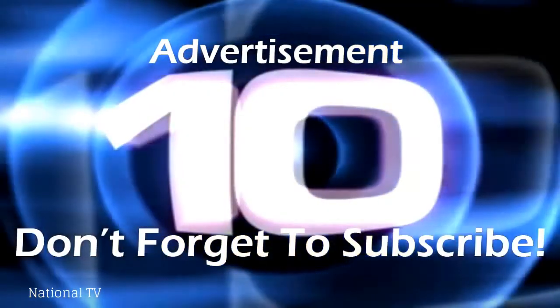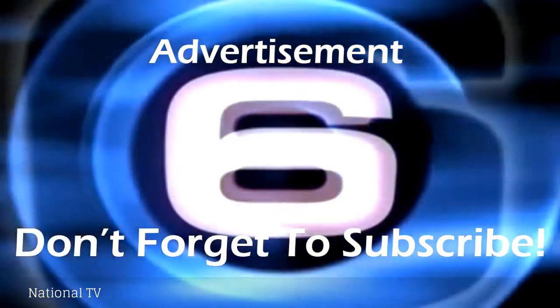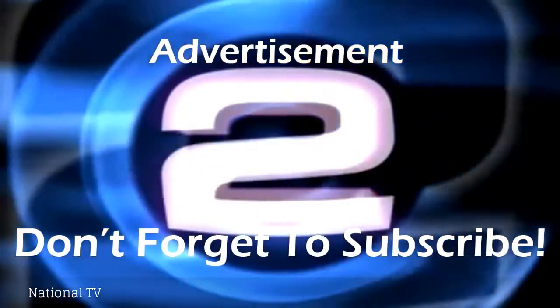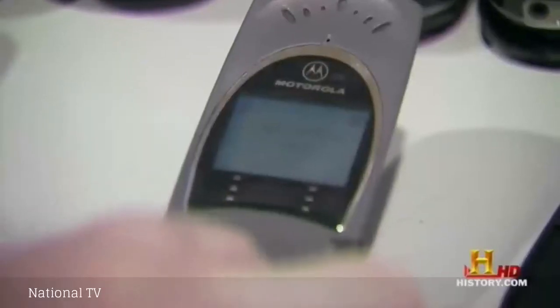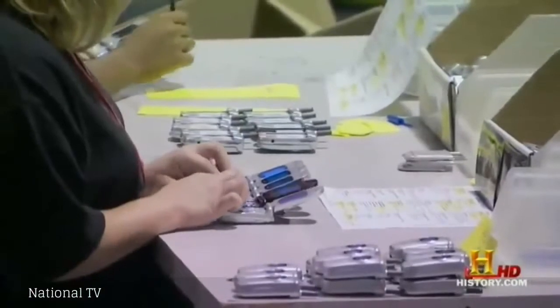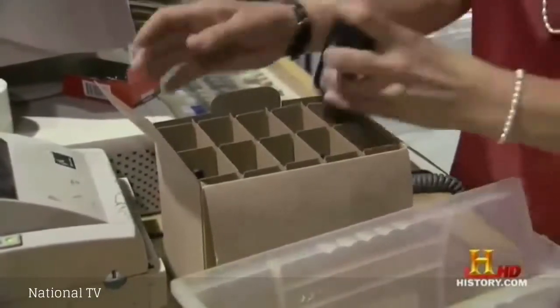The basic functionality of a phone is that if the phone works, a technician wipes clean its memory chip. The phones are then repackaged, ready to be sold to budget-minded cell phone users in the U.S. and in foreign countries.